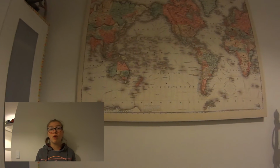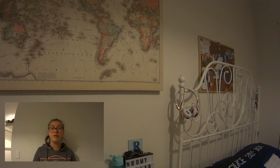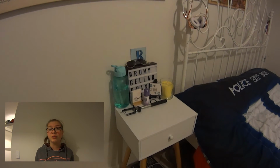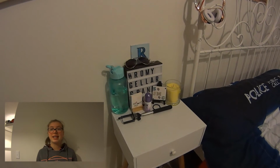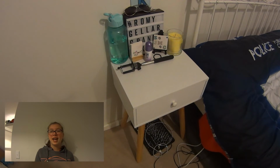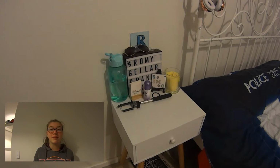Moving over to the right a little more, we've got just the top of my bed, and if we move down, we've got my bedside table. This bedside table kind of looks like an IKEA one, but it's not. It's Kmart. So if we move in a little bit more, we've got some knickknacks I have: light box, drink bottle, selfie stick, candle, sunnies, and a little R kind of thing my friend made for me.